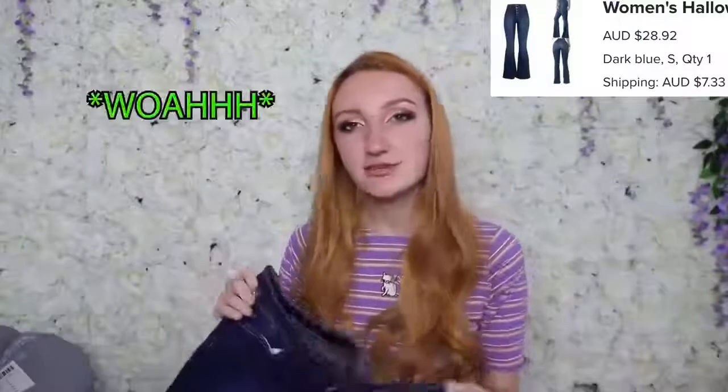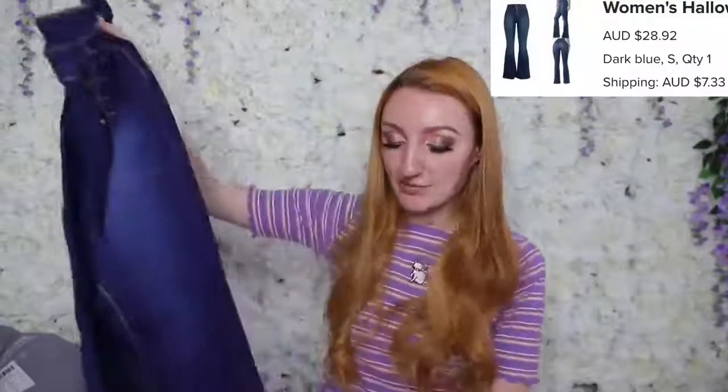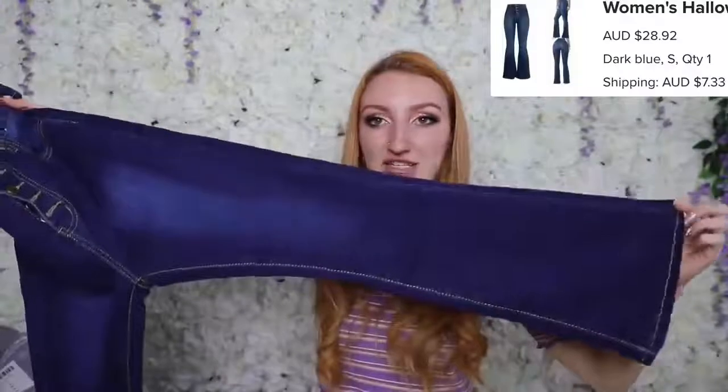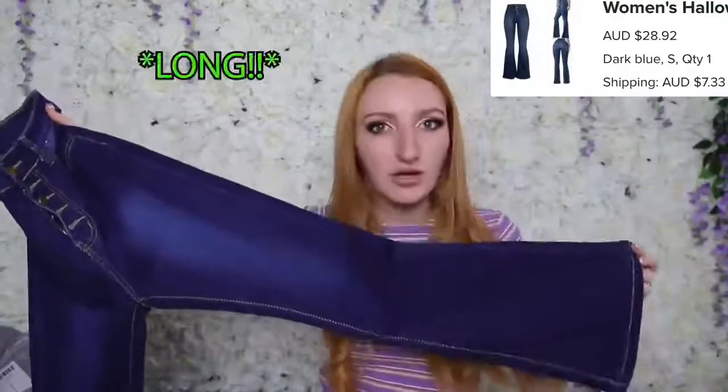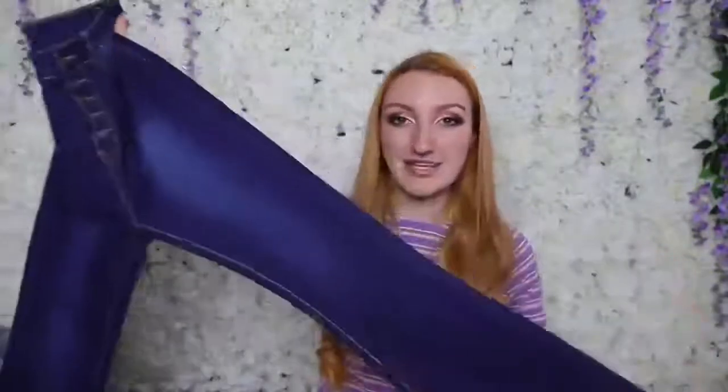These look promising. These were $28 with $8 shipping. Now the jeans on Fashion Nova were like $35, so maybe like almost $50. So these are significantly cheaper. I'm not expecting they're going to be as good as Fashion Nova jeans. They look a little bit short. These are gonna cut off way too short for me. I love long jeans. They're not quite long enough. I can see that straight away.